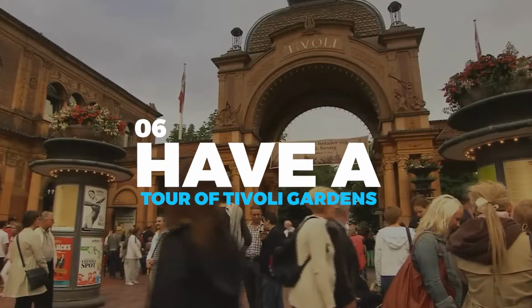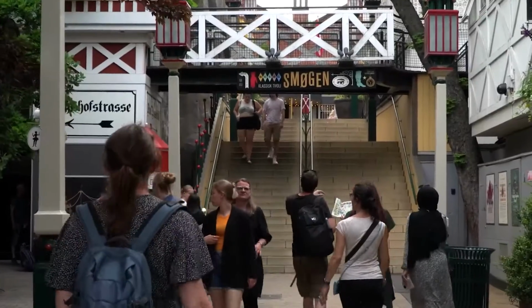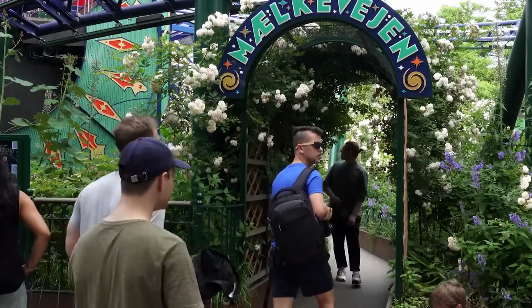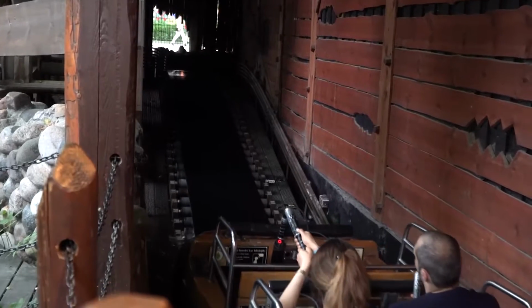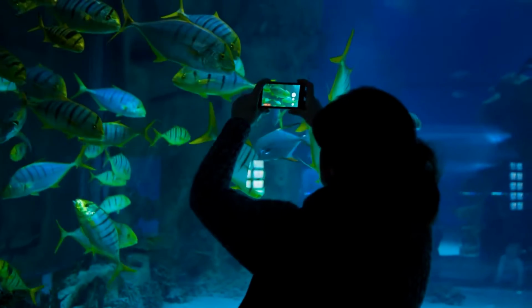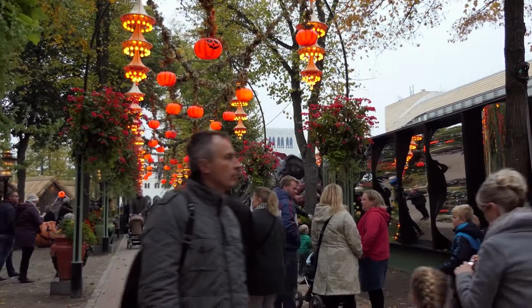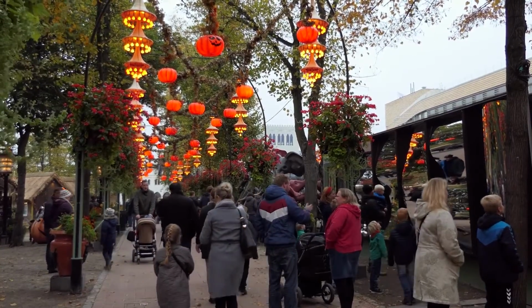Number 6. Have a tour of Tivoli Gardens. Tivoli Gardens, one of the most visited places in Copenhagen, is an absolute must for your single day there. The park is pricey, but you can still have fun without riding any of the rides. Tivoli Gardens has an aquarium, a music venue, and a theater. There are several shops in the gardens where you can buy Copenhagen-themed gifts for friends and family back home.